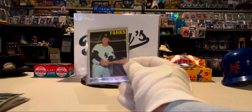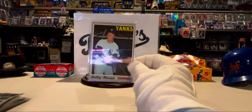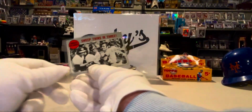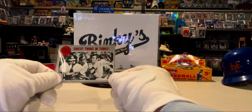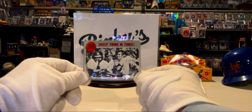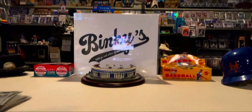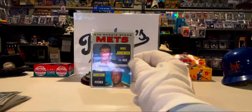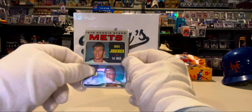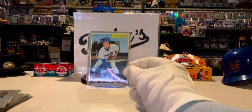Here's a nice card of Bill Mercer, the Yankees. Always liked him growing up. He's one of my favorites, even though I was a Mets fan. Here the Orioles celebrate. They sweep the Twins in 3. They were such a mighty force in the late 60s, early 70s. Here is the 1970 Mets Rookie Stars, Mike Jorgensen and Jesse Hudson. Jorgensen had a nice career. Jim McAndrew of the Mets.